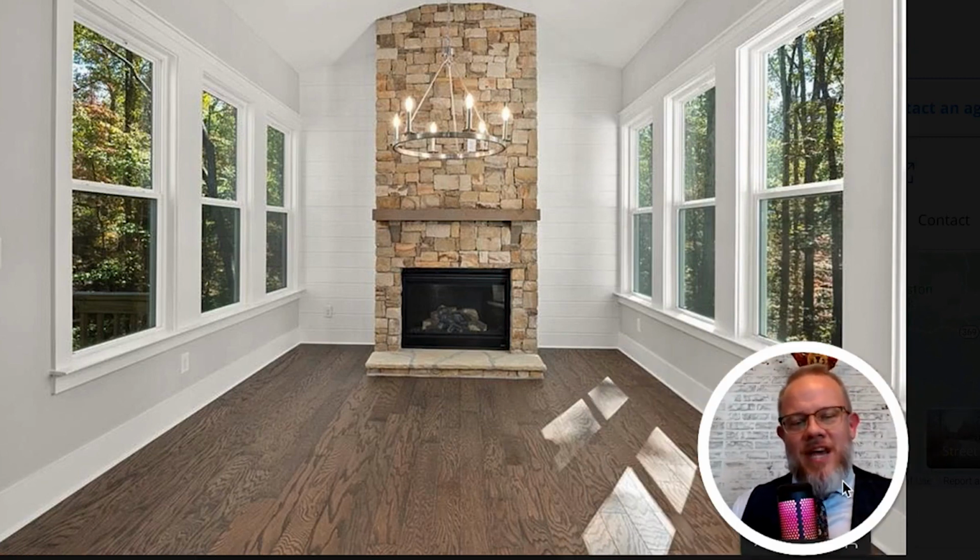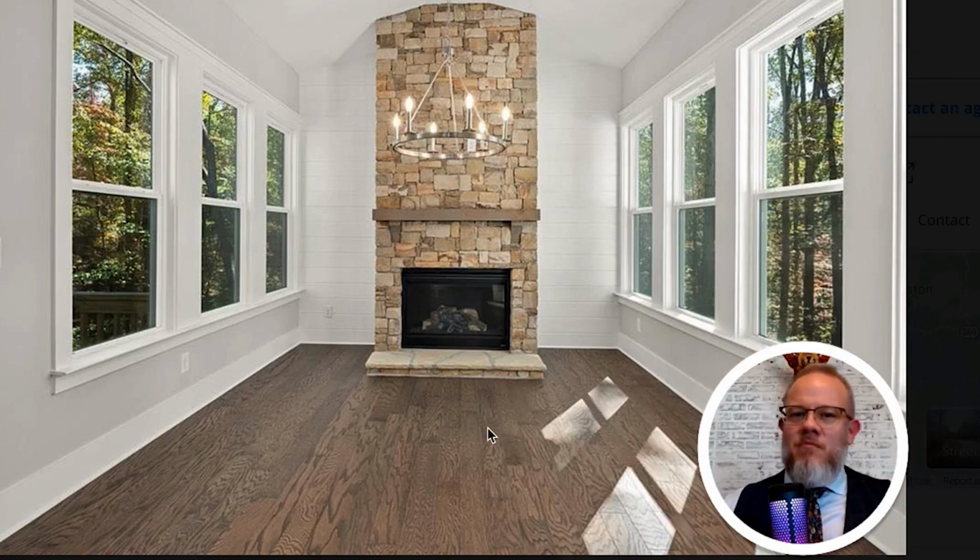So what a great room you've got with all the light coming in. You've got its own separate fireplace, beautiful morning sunroom to enjoy coffee, to enjoy reading, really any kind of activity, to tell you the truth. I would love it. I would be in this room all the time.